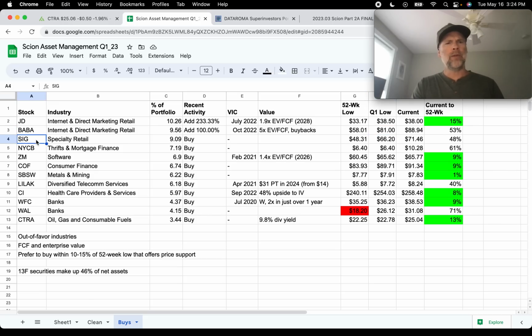Next, we've got Signet Jewelers. Okay, in specialty retail, obviously a jewelry operation. Again, this has popped quite a bit from the 52-week low, but again, we're within 10% of the low in the first quarter, where Michael Burry really loaded up with a 9% position.